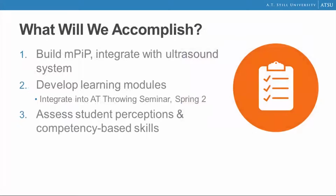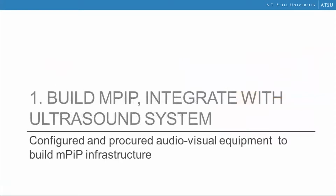So with the money that we received, we said that we would achieve 3 main goals that are listed here. And I'm going to go through each of them today. So the first thing was that we were going to build the mobile picture-in-picture system, integrate it with the ultrasound unit. And this is where Ryan Hutman's expertise was invaluable to this process, where we configured and procured the AV equipment needed to set up this system.